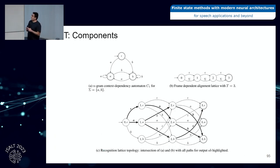Okay, so what is LAST? As I mentioned, LAST has multiple components, and that's why it is modular. The first component is what we call context dependency, which you see on the top left. Context dependency is a WFSA that accepts any language, any sequence from your alphabet. Imagine you have a two-letter alphabet, A and B. The n-gram context dependency for n equal to 1 in this figure accepts any sequence that you can make from A and B, right?